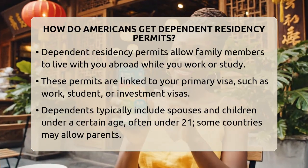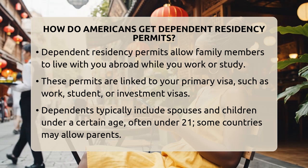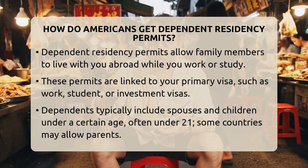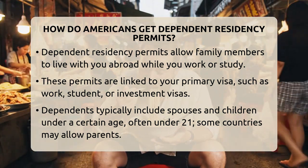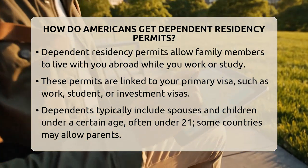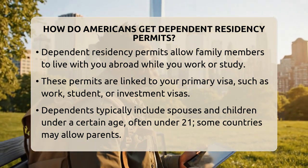How do Americans get dependent residency permits? Imagine moving abroad with your family and wanting everyone to stay legally and comfortably. That's where dependent residency permits come into play. These permits let your spouse, children, or even parents live with you in a new country while you work or study. But how exactly do Americans get these permits?